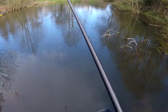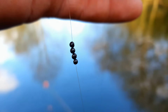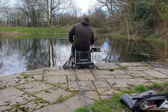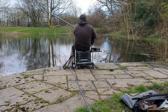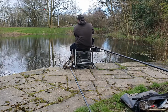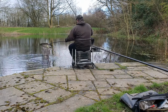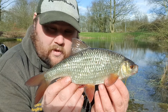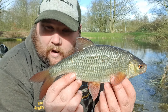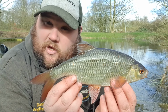And another small roach. What a lovely roach that is, just coming on them maggots and them grains of hemp over the top. Lovely orange colours, silver flanks and that orange eye. Makes up for the rivers being flooded just a little bit, and a nice early start.